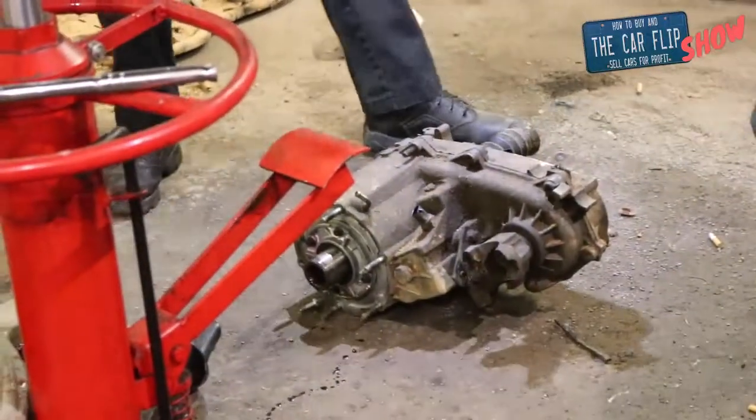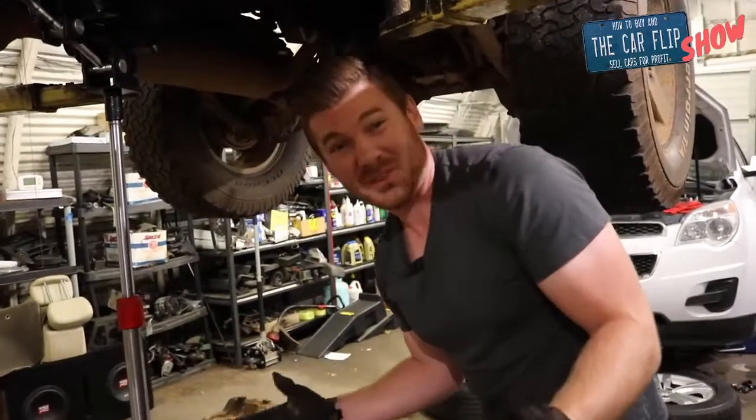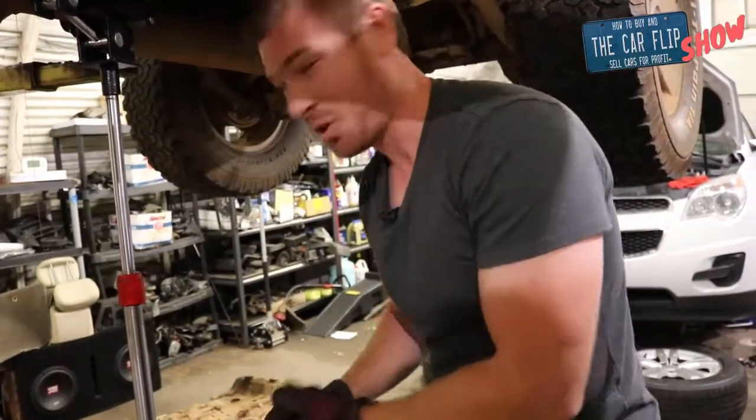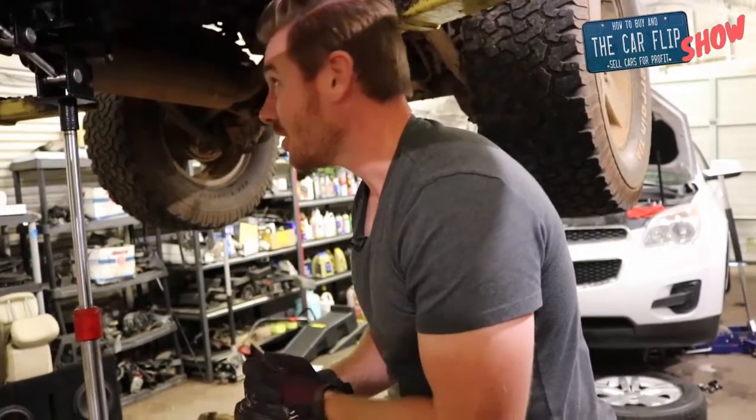All right, and she's out. That is taking a transfer case out of the vehicle. Rob probably could have done it himself. It's just the awkwardness of it. If you have two people, always grab someone to help. Last thing you want to do is drop that on your foot. But that is taking the transfer case out.